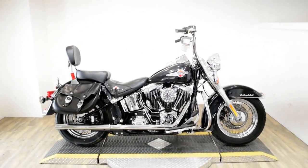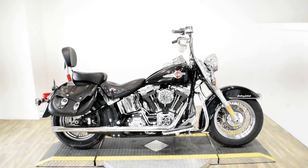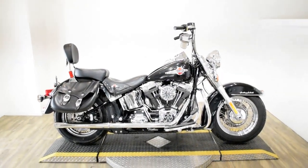Monster Powersports is offering this 2016 Harley-Davidson Heritage Softail Classic.